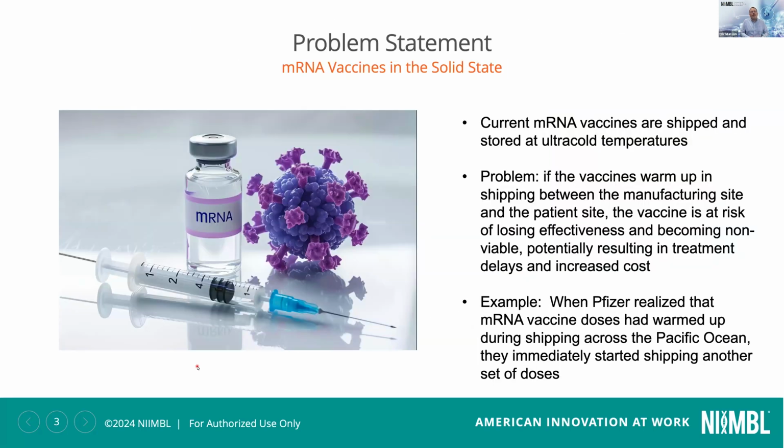So what did we work on? One of the challenges that we face with mRNA vaccines is that they typically have to be shipped at very low temperatures. Many of you have heard about the ultra cold freezers, shipping at minus 80 degrees Celsius, and it's a significant problem. If the vaccines warm up, we don't know if they're going to be valid or not, if they will actually be effective to treat the coronavirus. During shipment they can warm up, and we don't know if they're viable.